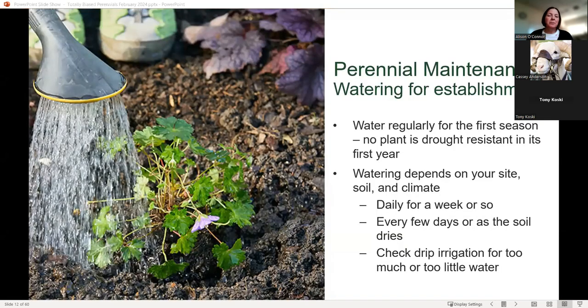For maintenance, we talked briefly about watering, but really it's that first season of establishment that you need to focus on. So even if your plants are native, even if they're water-wise, even if they're xeric, they really need regular water to become established. No plant is going to survive by planting and watering once and then hoping that the elements will take care of it. No plant is going to do that.